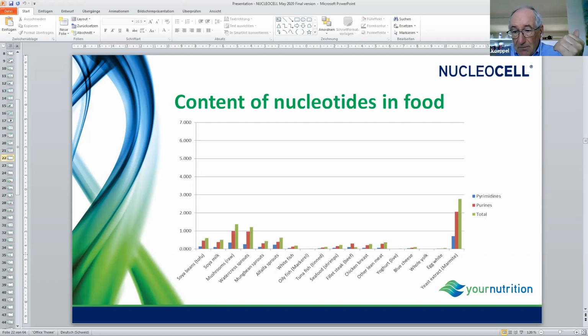And because mother milk is already rich in nucleotides, and the composition of mother milk is such that we have about 90% pyrimidines and only about 10% purines, we try to adapt our products a little bit to this composition of the mother milk.